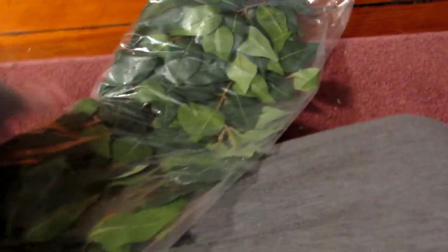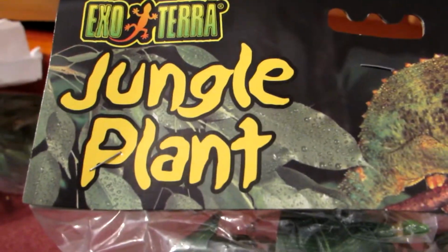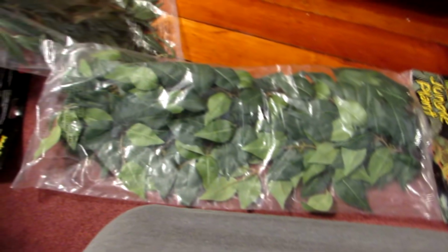There we go. I got a big version of his favorite plant. If you needed to know, my Crested Gecko's favorite plant is the Terra jungle plant, the ficus. It's his favorite thing in the whole wide world. And so this is a 2-foot long one.